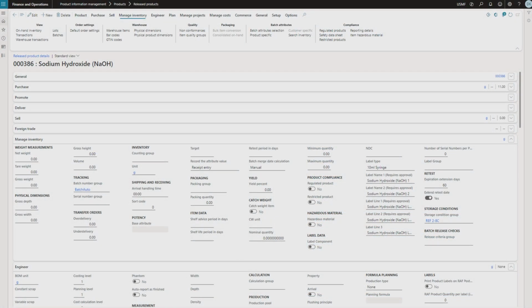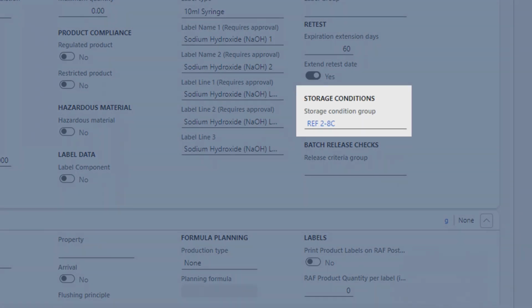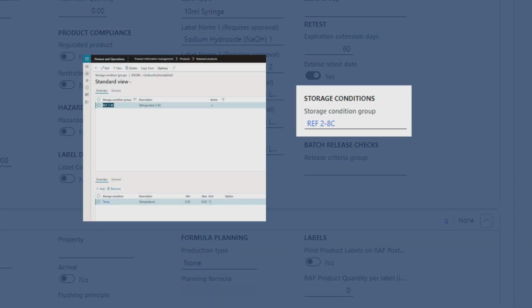The configuration is very straightforward. For the sodium hydroxide item, in the Manage Inventory section, we can see the storage condition group, where we can add a storage condition group to the item. The storage condition group is a collection of storage conditions that this item requires. In this case, as previously mentioned, sodium hydroxide requires the Ref 2 to 8C storage condition group. The Ref 2 to 8C storage condition group requires temperature controls and requires a range from 2 to 8 degrees Celsius. I can configure as many of these different storage conditions as needed attached in a storage condition group, and then set the storage condition group for the item. So every time I move that item, the system is going to look at the storage conditions to verify if the location meets those requirements.